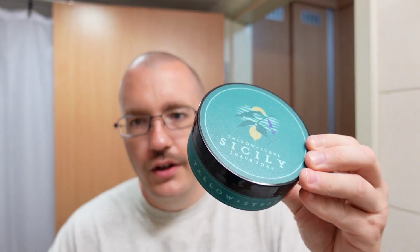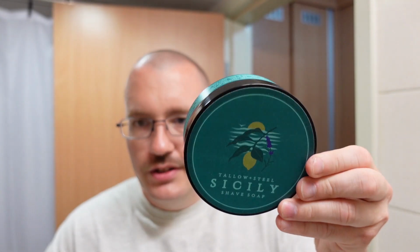If all you care about is the quality of the soap, you can come very close to this for a lot less money, okay? And so this is a rare example of where the price kind of kills it for me. So unfortunately, no, I won't be making a habit out of buying Tallow and Steel Sicily, but I'm glad I bought this one, and I do recommend you pick up one set to have as sort of a high quality soap to treat yourself with once in a while.